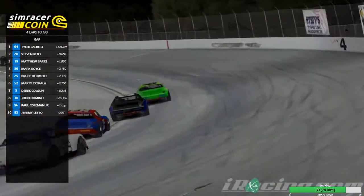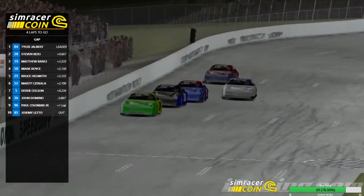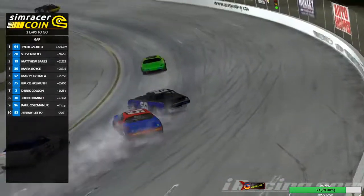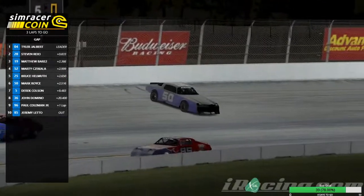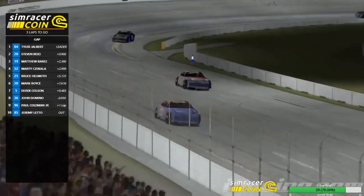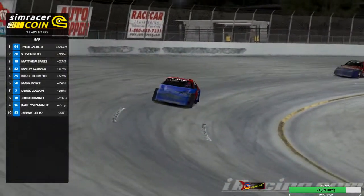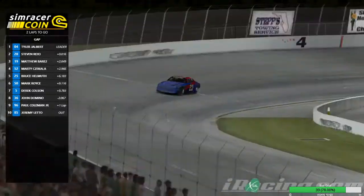And Tyler Jalbert is your leader with 4 to go, coming in 3 to go, I do believe. There goes, 3 to go. Oh, as the 25 spins, the 25 spins into the 50, Mark Royce around the 25, Bruce Helmuth around. I'm still not quite sure what caused that, but the 25, I saw him go around first, he got spun by someone, and he collected about 3 other cars. There goes that outside. There goes that pack.